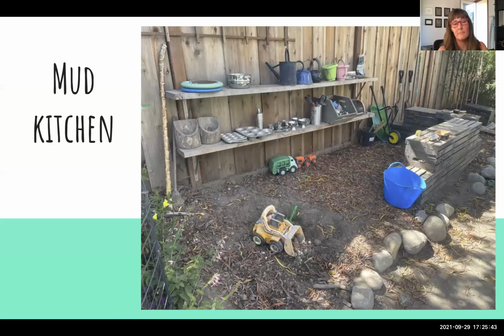The mud kitchen. Mud kitchen is where kids are in charge. This is a favorite spot in our garden for ages 2 to 12. Even the neighbor kids often come over, and this is where they want to play. It's a great place for all ages to play together, and they'll often spend hours in here.